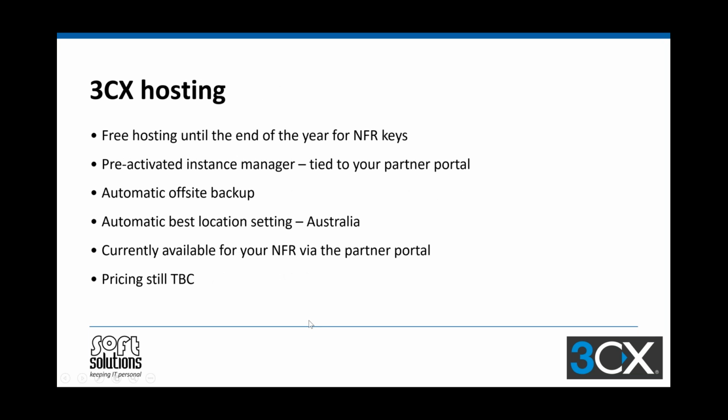So currently 3CX are testing out their hosting capabilities. So how it's looking at the moment while they're working out costs and the like and stability is currently for reseller partners with your NFR keys, there is going to be free hosting available until the end of the year. So this is your 3CX sitting in the cloud.